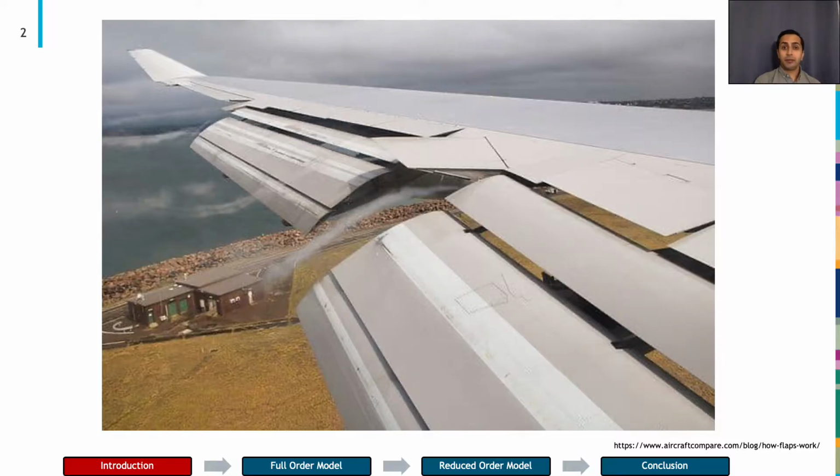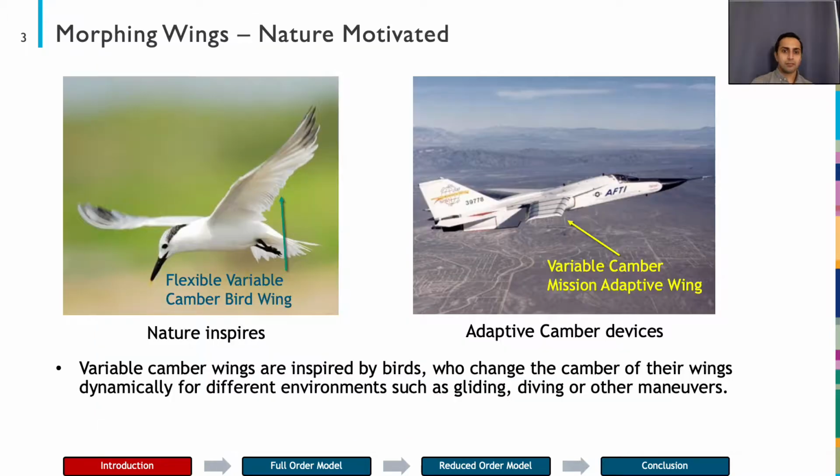This is a view familiar to many of us if we've been lucky enough to sit on the window seat of an airplane. Here we see control surfaces, in this case flaps, that can drastically affect aerodynamic performance for different phases of flight. However, it's important to note that these are actually a compromise between generating lift as well as the weight of the wing. So research has been put into understanding this compromise and seeing if we can go past it.